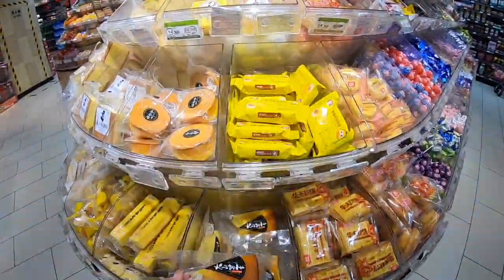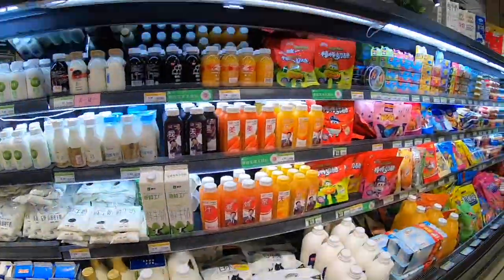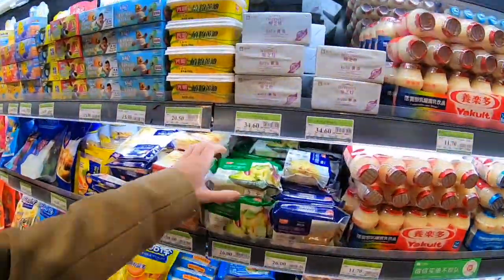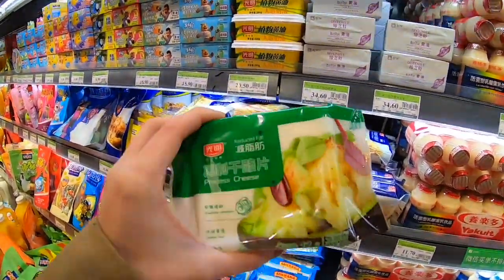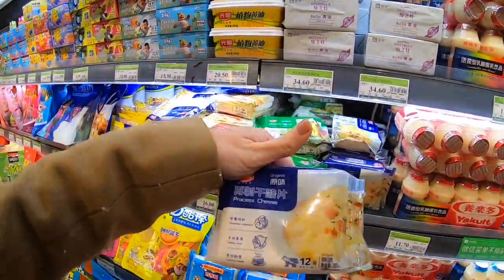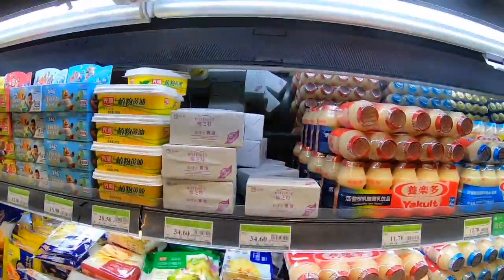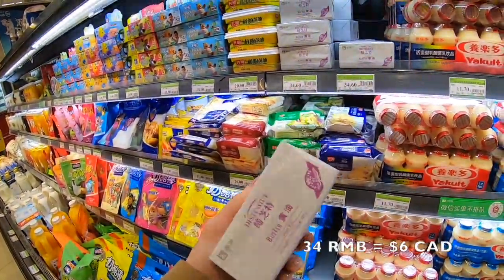Big cheese. The cheese that they have available is processed cheese. I don't really know what this one is. Original. Yeah, and butter. This butter, 34 kuai, is $7.